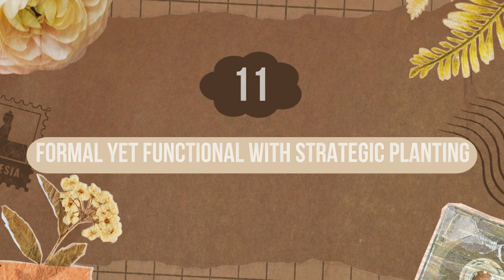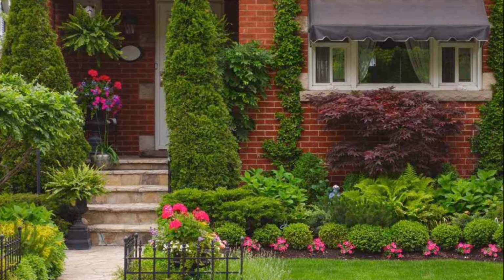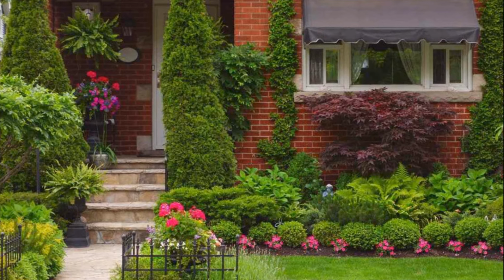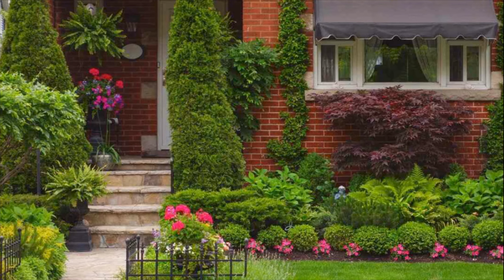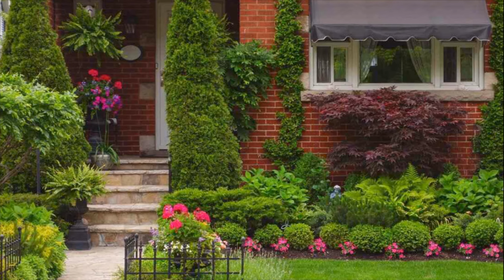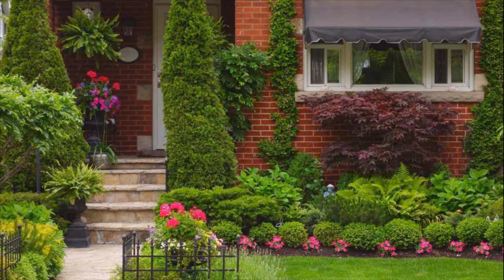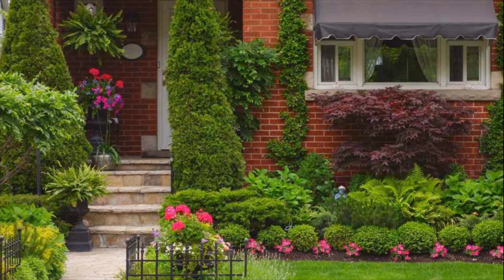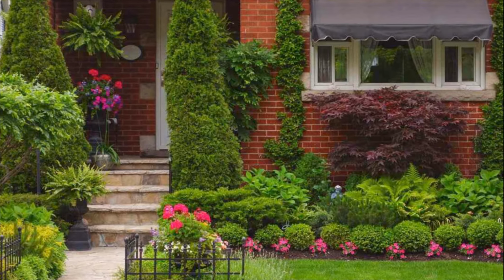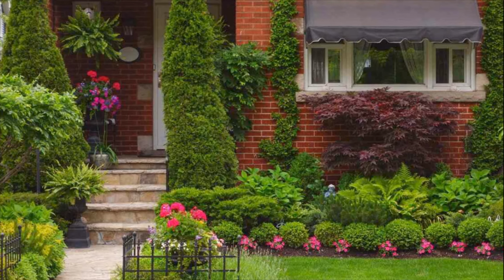11. Formal yet functional with strategic planting. This beautiful front yard demonstrates that low maintenance doesn't mean sacrificing a traditional, manicured look. Here, a neatly edged lawn provides a verdant carpet, while the surrounding beds are meticulously planned with slow-growing evergreens and shrubs that maintain their shape with minimal pruning. The pops of color come from container plants or well-chosen flowering perennials that are reliable performers. The focus is on structure and form, reducing the need for constant trimming and replanting, making it an elegant and relatively hands-off landscape.